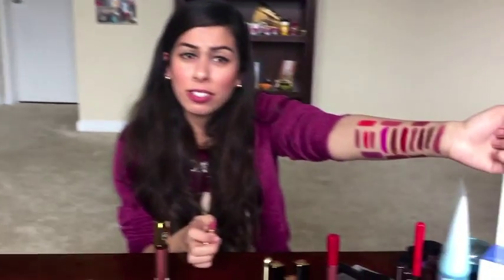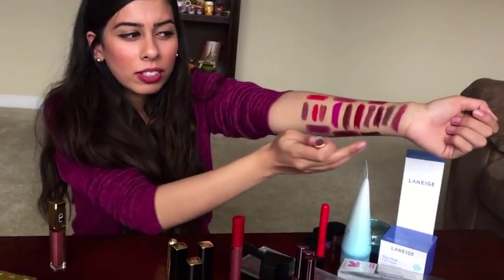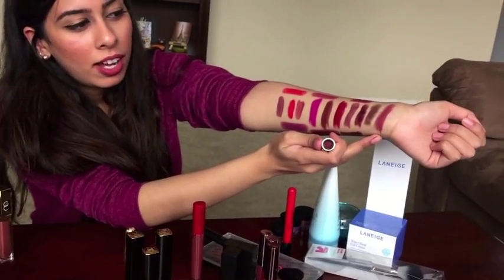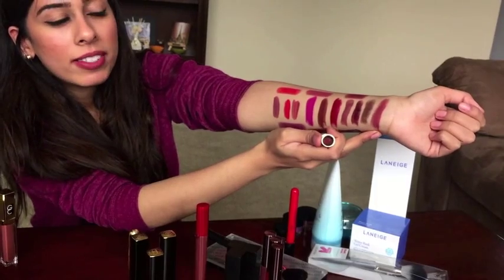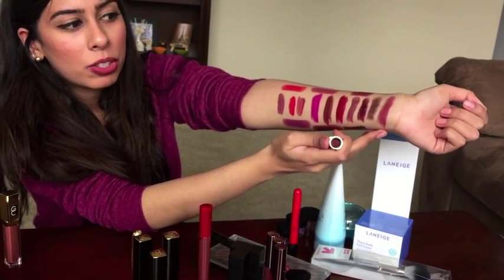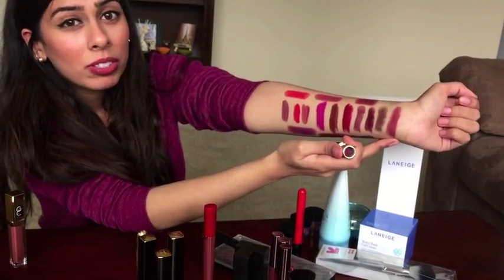Now, you definitely feel a tug when you apply it. I'm not saying it's drying, but it's not creamy either. But I felt like it stayed put once I applied it. It did not make my lips look dry. I really like the color, so I'm happy with that.